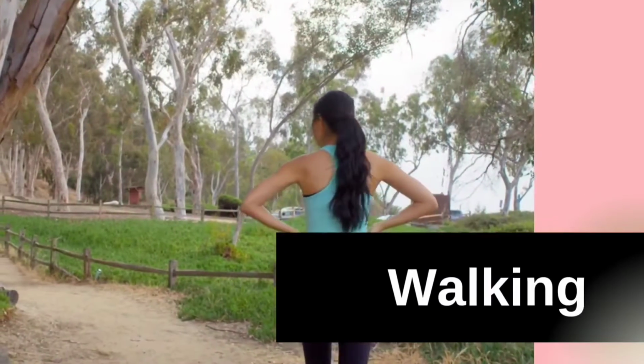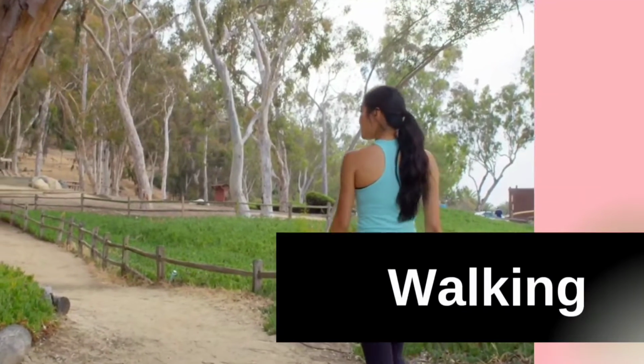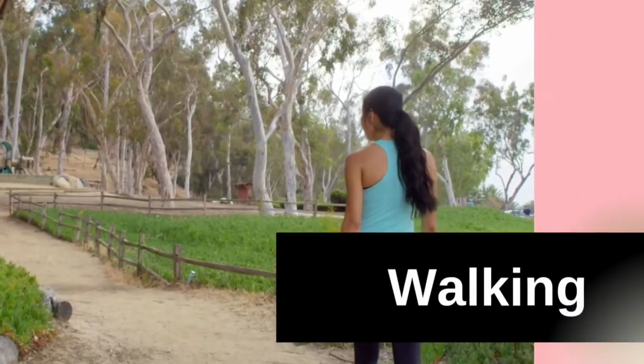So the next one is walking. You guys, look, walking is not spot reducing. So you're not just going to lose weight in the midsection, you're going to lose weight all over. And see, when you're walking, you're not doing any strenuous exercise. It doesn't increase your cortisol.